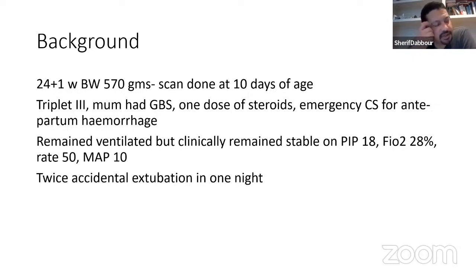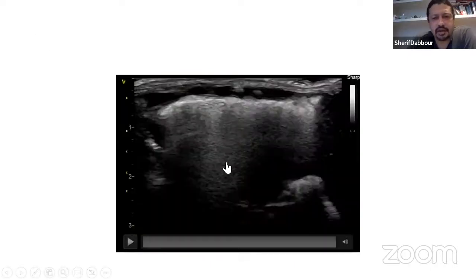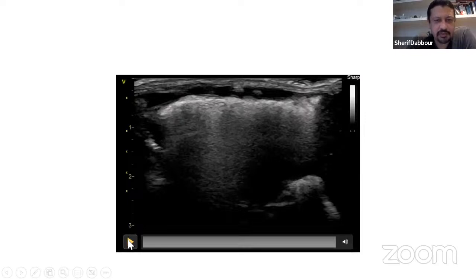Unfortunately, by day 8 of life this baby had had two accidental extubations. The baby was quite active, didn't tolerate CPAP, and was re-intubated again. That was the X-ray after the re-intubation at day 8. You could see hyperexpansion on both sides and some PIE changes. I believe one of my colleagues pulled the ET tube slightly back after this X-ray. By day 10, I did a lung ultrasound because the oxygen requirement had increased to 35%. So that was R1. Sorry, I forgot to label it, but that was R1.